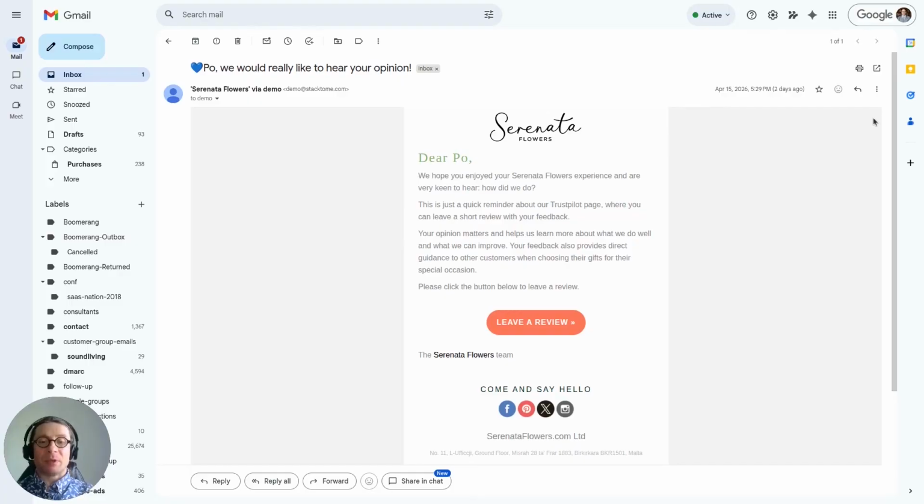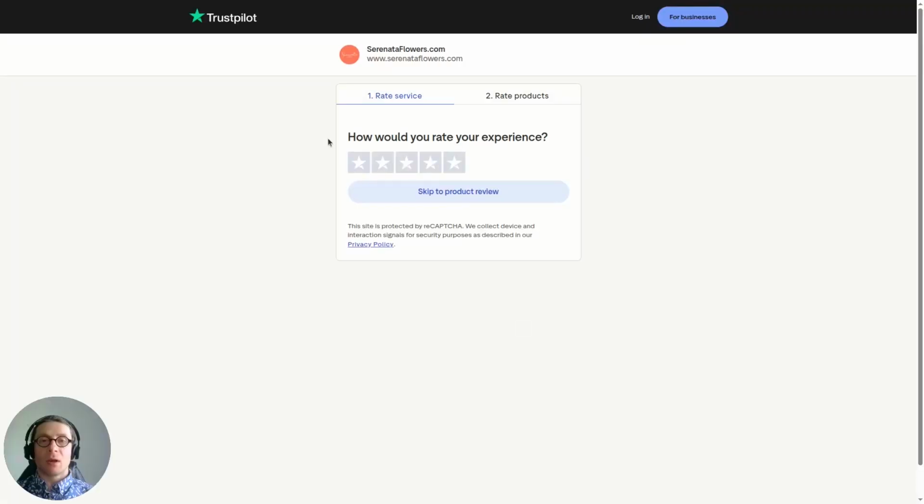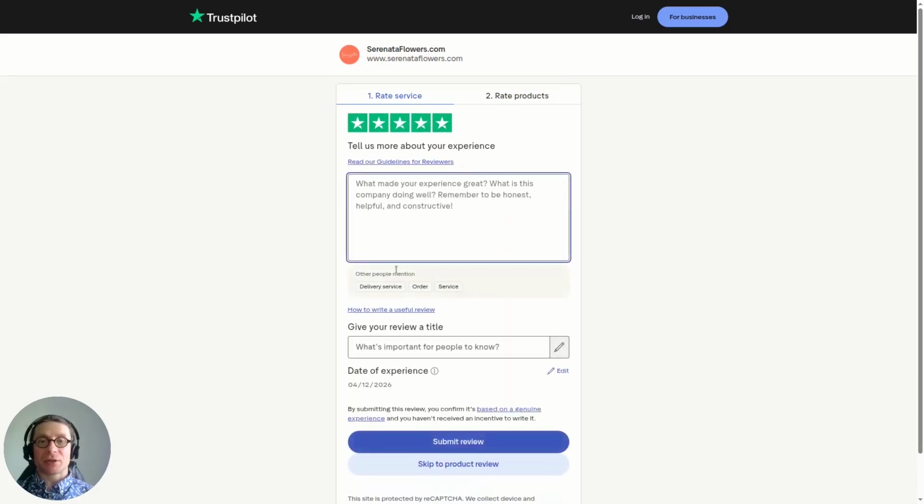So here is an example email which is sent by Stacktom, so we can customize it fully based on the brand. And the most important thing is this button, which allows us to insert the verified link to Trustpilot, for example. Once I click the link, I'll get redirected to a verified form. And here I can just leave a review and immediately it's going to get submitted. So there's no additional friction.